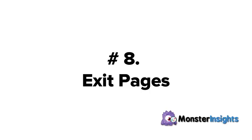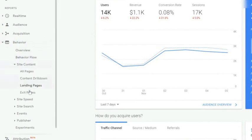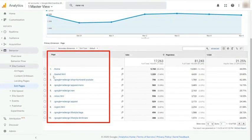Okay, here we are at our last one, exit pages. Exit pages are the pages where people leave your site. Many of them will leave on the same page that they landed on when they first arrived. Now, if you're finding that most people are exiting on the same page, for example, your front page, then you'll need to do a makeover on that page.